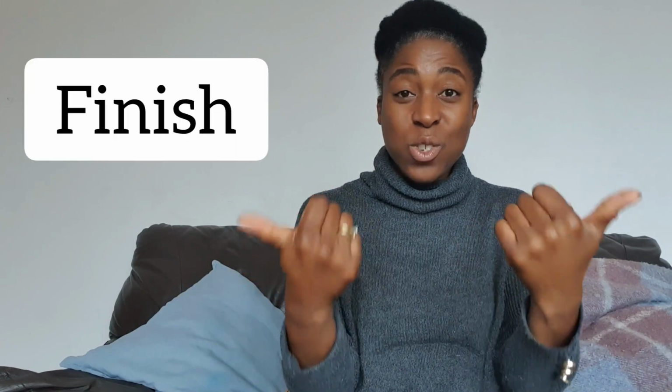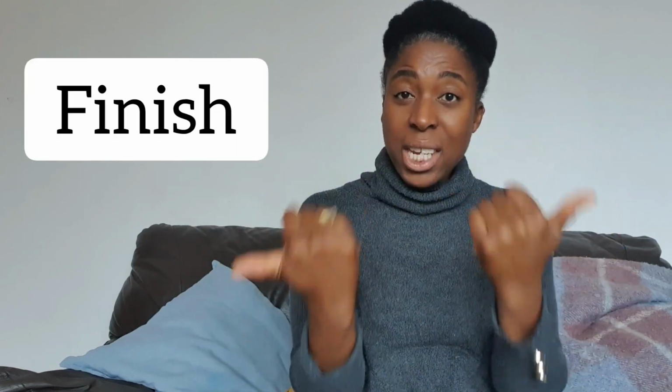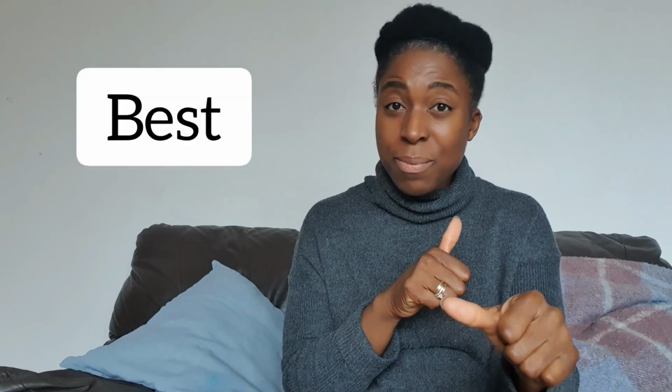There are over 50 handshapes. So the more signs you learn, the more you will begin to realize, oh, that's that handshape, that's another handshape. Another handshape we use quite a lot is the thumbs up handshape. So the thumbs up handshape, how are you? That's good. I'm good. But it could also mean something like finished. That's two thumbs up, a two-handed sign, finish. The same handshape could be used for the sign better or best. So the difference between better and best is the movement, not the handshapes.